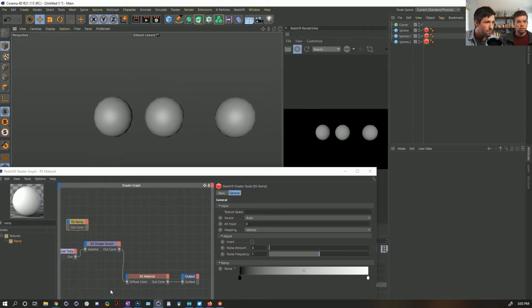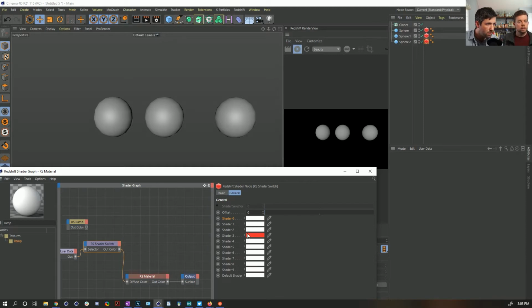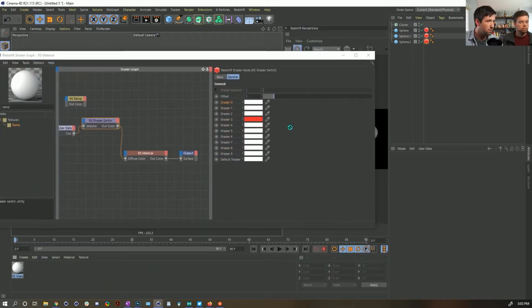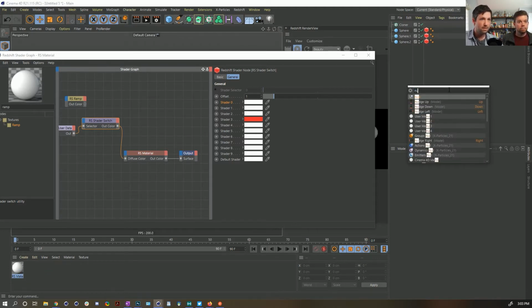And then let's see here. They're not applied yet. Oh, you know what? It's starting from 0, so you have to offset it by 1, and then actually apply the shader, like Chris said, which is a good step. That's a very common mistake. And then we'll just add a null to this.